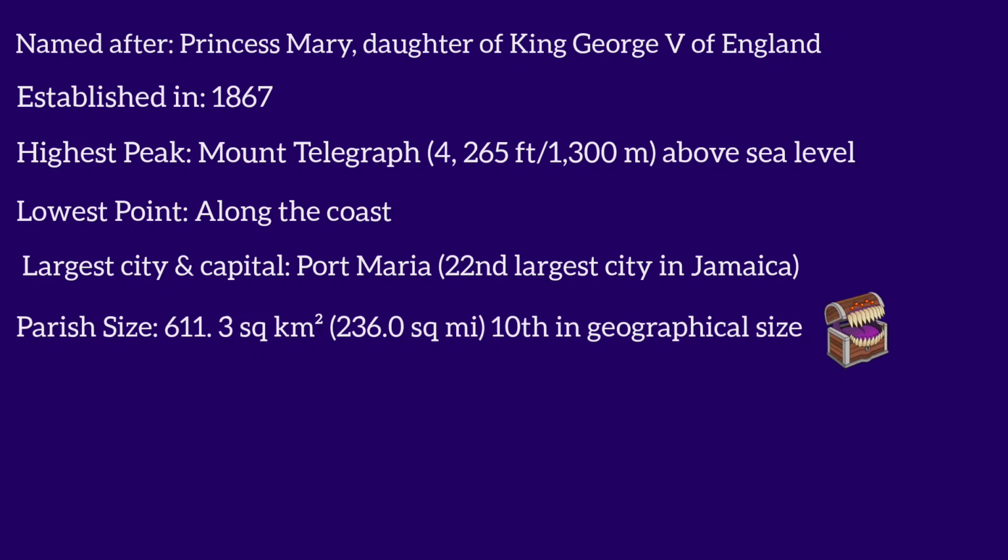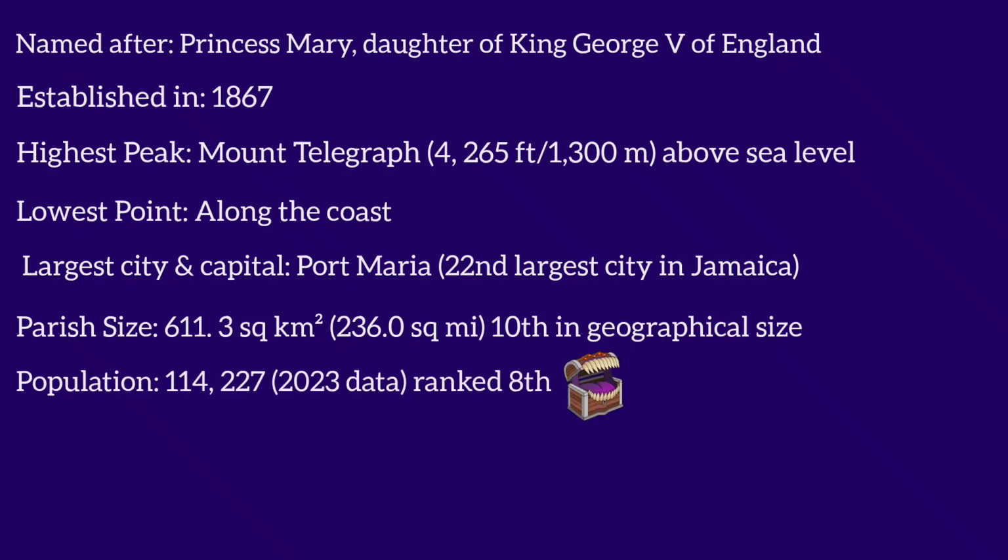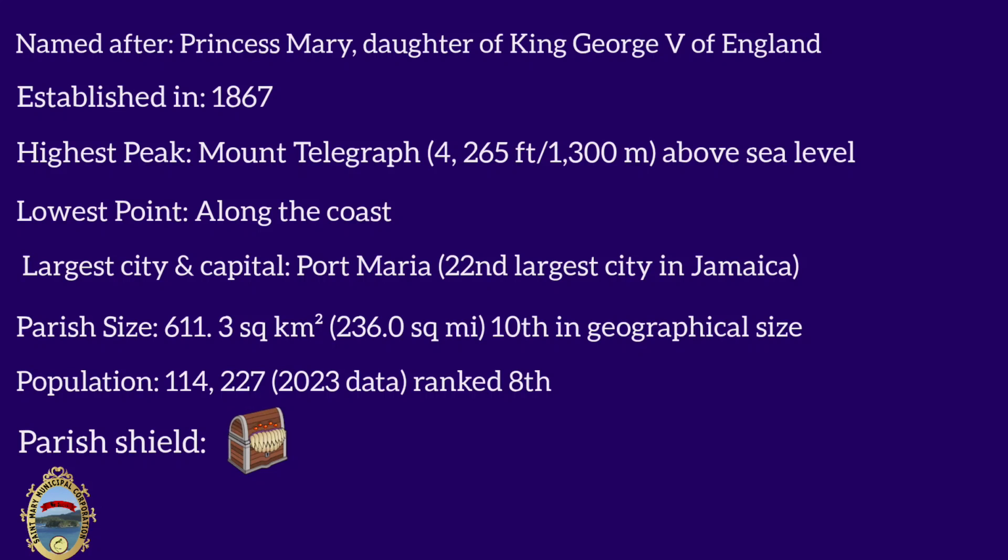The geographical size of St. Mary stands at 611.3 square kilometers or 236.0 square miles, making it the 10th largest parish geographically in Jamaica. The population of St. Mary stands at 114,227 residents from 2023 data, making it the 8th most populous parish. St. Mary has its parish shield, used by the St. Mary Municipal Corporation.